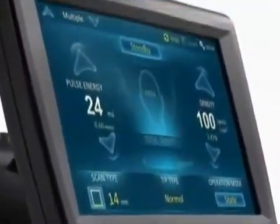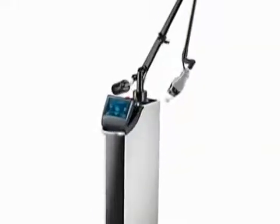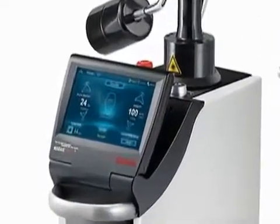We like the laser, the eco2 laser, very much. Call Lutronic, get a demonstration. You really need to see it and at least give it a chance because it's a great unit to use. This is the best, I'll tell you. It really is.